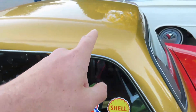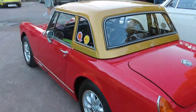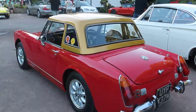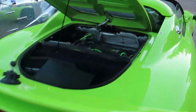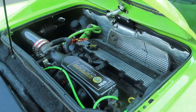I do really love the look of the gold top, it's like the works style of top. Yeah, thanks very much to the owner for indulging in some CarTraction and OCC merch, and yeah, very nice MG Midget. We've seen this car quite a few times before. And here's the appropriate registration on the Lotus Elise. We've got the Lotus 160 4-cylinder in the back there.